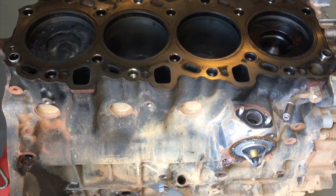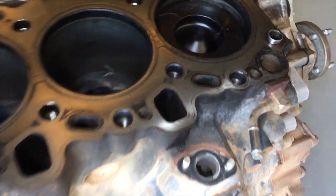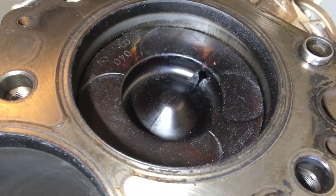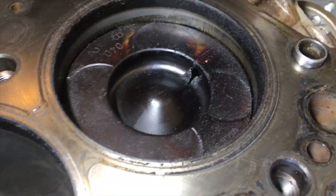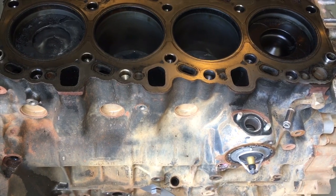So I actually expected this to happen not long after I got it, because we know about the issue with the cracked piston, right? There it is, and you can see it's the old 040s. Even the 040s lasted that long. So if the pistons are that bad, why did they last that long?